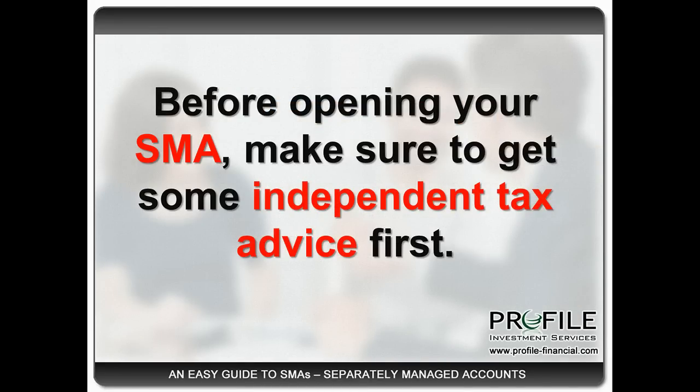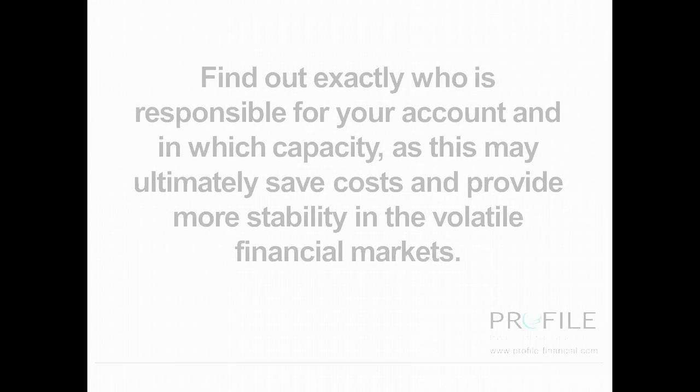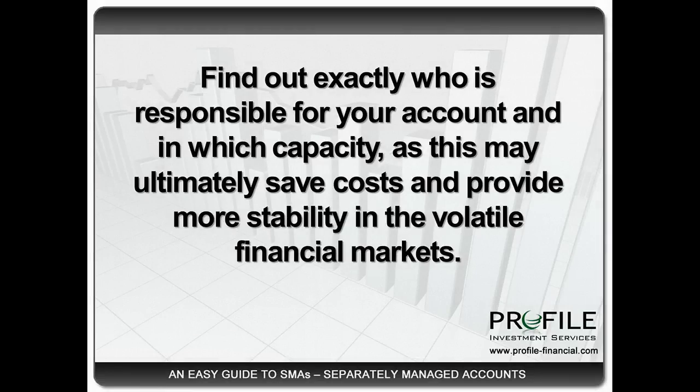Also, you may want to make sure that the setup of the SMA is appropriate given your tax situation. A lot of times accountants call me and say, Doug, I have a client who's got a tax issue and I think that a managed account would be appropriate for him. So speak both to your financial advisor as well as to your tax advisor to make sure that it's an appropriate type of investment for you.